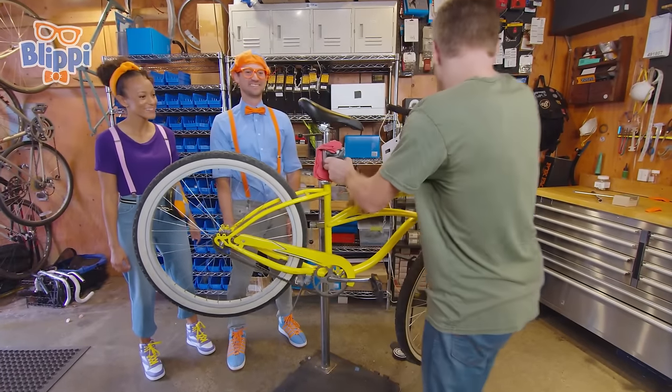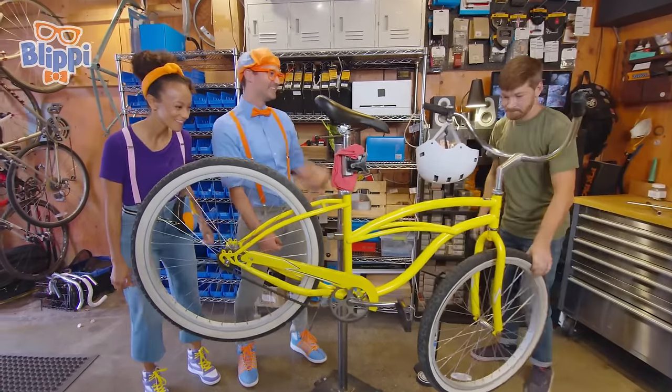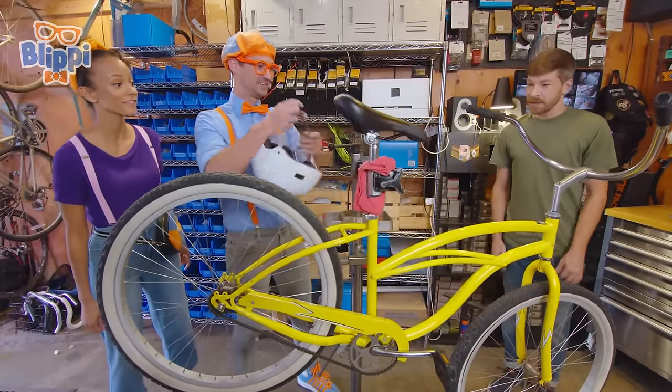Much, much easier. Smart. Ooh, can I put the helmet right here? You certainly can.